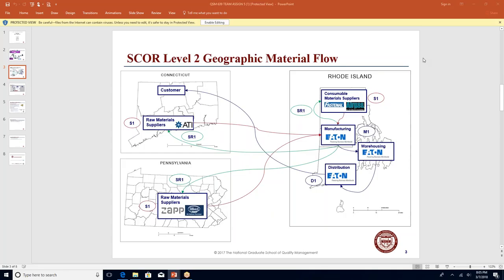We have the raw material that comes into Eaton. We manufacture, warehouse, and distribute, all in Rhode Island. And then the customer is actually in Connecticut, in East Hartford. So there's a very small amount of transportation and logistics that go into that. Next slide.